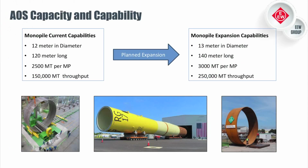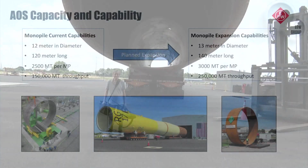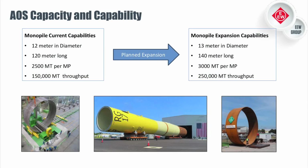AOS, next slide. Give you a little bit of detail on what we do in Paulsboro. We make monopiles 12 meters in diameter. Just to give you an idea how big these things are, I saw a lot of hands raised that they passed through our facility. These things are 40 feet in diameter, almost 2 stories high. They're 400 feet long, longer than a football field, and 2,500 metric tons. Our throughput, we plan to produce initially 50, and we plan to go to almost 100 a year on these.